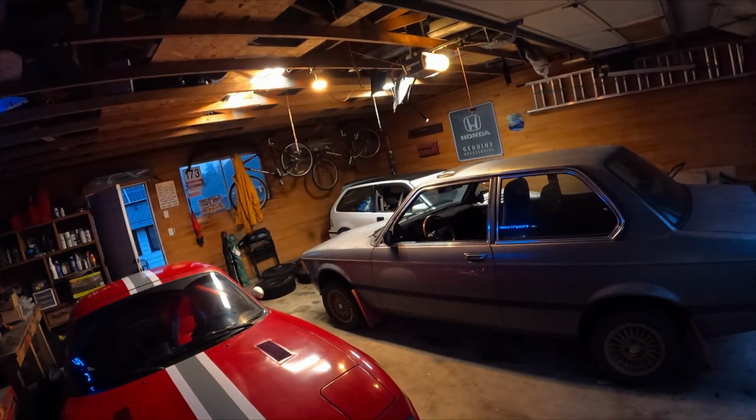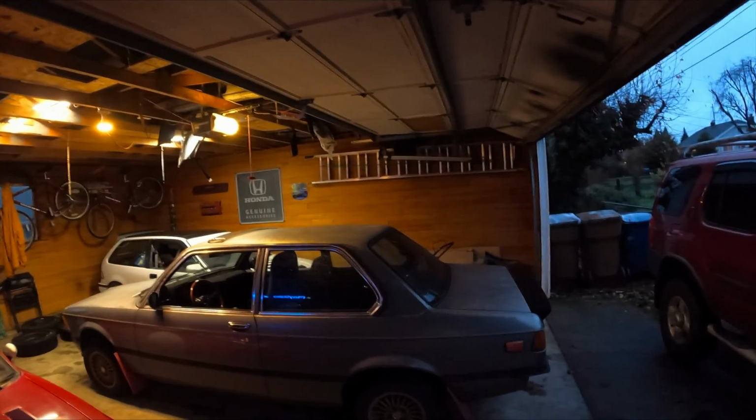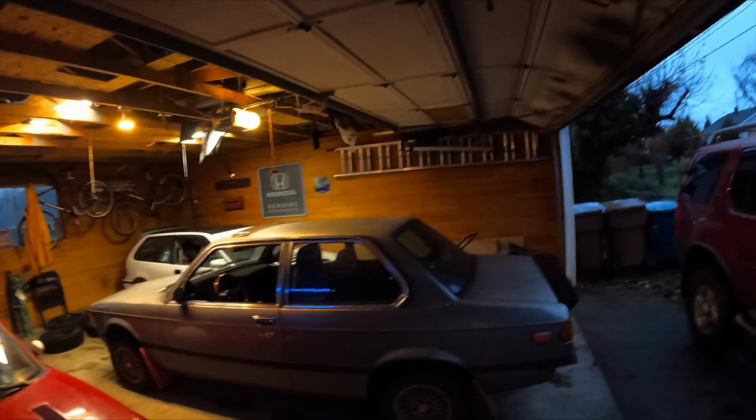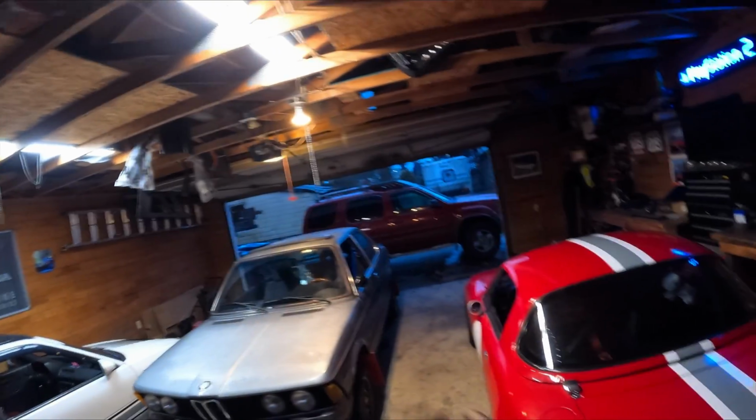I think realistically, it's just the fact that in this day and age, it looks so different from everything on the road, and you don't see these on the road. It just stands out so much. And I guess the little touches that I did to it make it stand out even more, you know, the rally look with the lights, the red mud flap, the gold wheels.